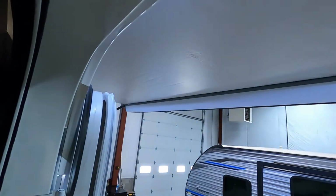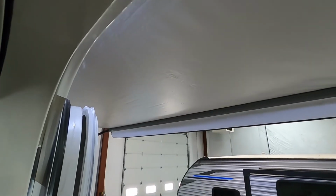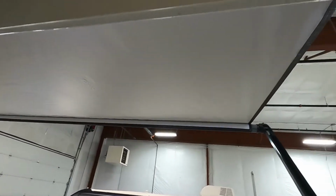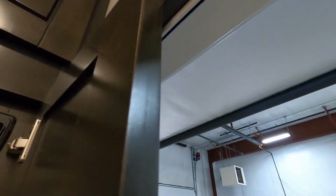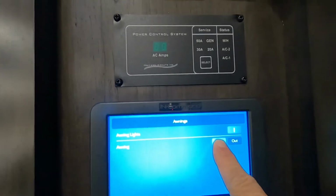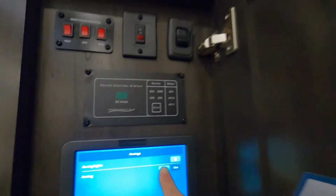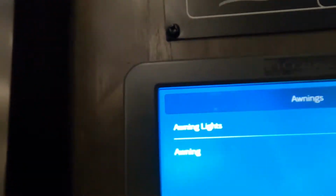So real quick on your awning, you only want to run it out until you see that white flap fall down to 90 degrees and you can see the gray bar. Then you know that you're out far enough. Running it the rest of the way in real quick. Up above here is some accent lighting for your kitchen. Finish running your awning in. Two nice awning lights. Control for that is right above there.